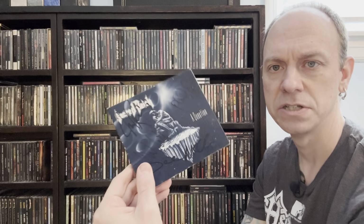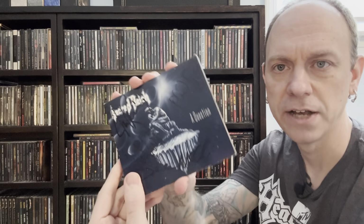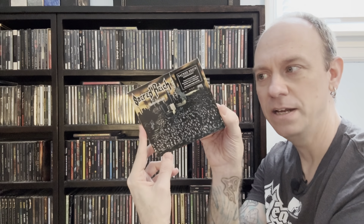Sacred Reich, one of the first metal bands I ever met. Took a long time to be able to track these down before they were available, but there you go. You can see the signatures on this one, or maybe you can or you can't. But the first album they put out after I met them was this, Independent.